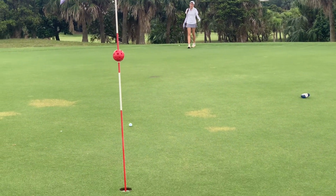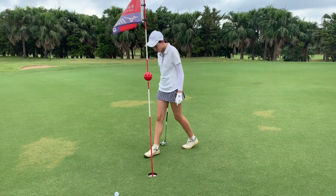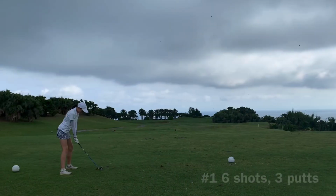She's put a pretty good roll on that. It's got within 2 feet. This is for par. Oh, just tickles out the left, so she walks off with a 6.